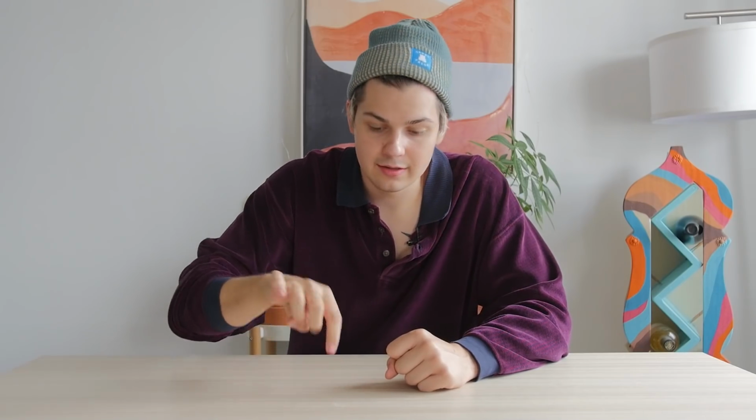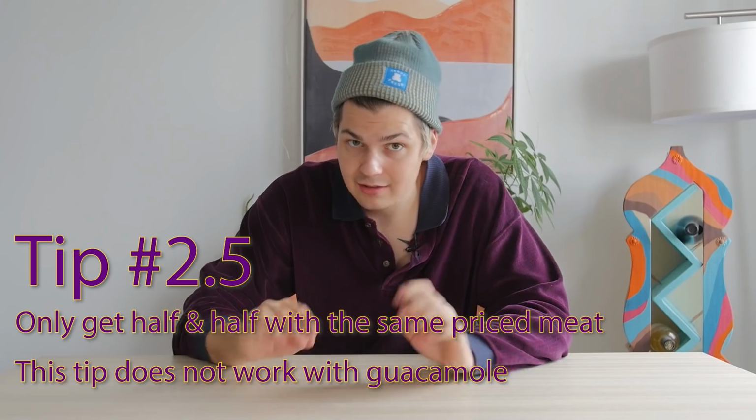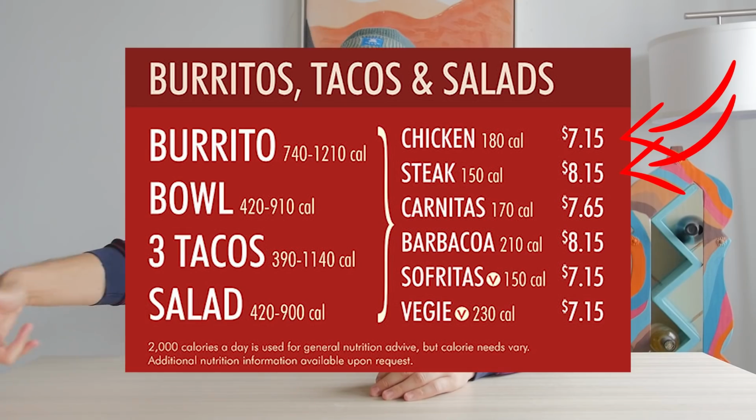My follow-up tip 2.5 is only get half and half meat for the same priced meat. Now that might be a little confusing, but what I'm saying is if you get chicken, don't get chicken and steak, because you're gonna get charged for steak. You always get charged for the more expensive protein, kind of killing the little tip.